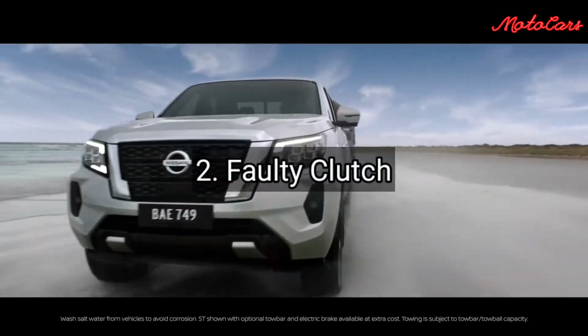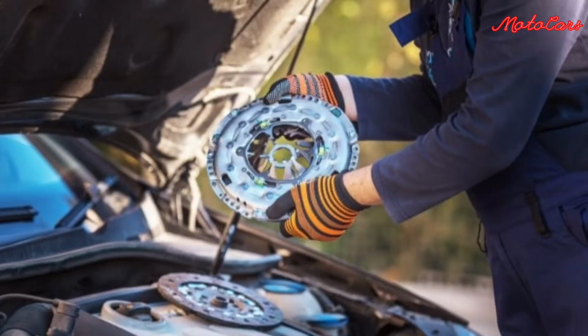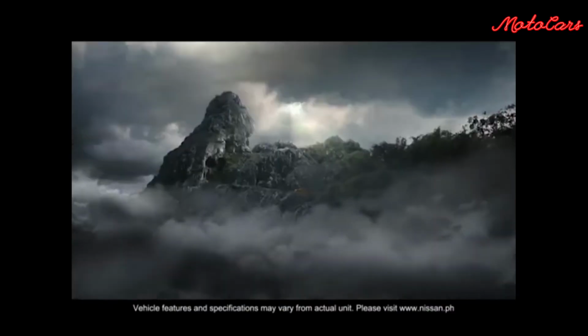2. Faulty clutch. Some Nissan Navara owners have noted concerns about the clutch being too small for a large truck, leading to potential performance issues. Visiting an authorized Nissan dealer for the necessary components is recommended for resolving any clutch-related problems.